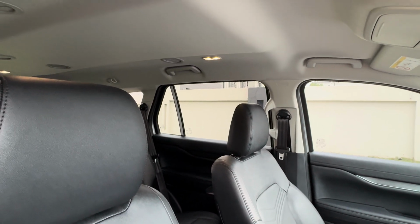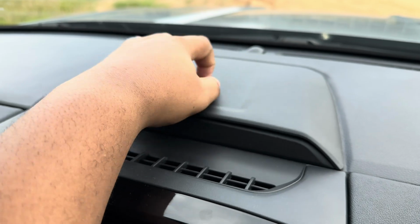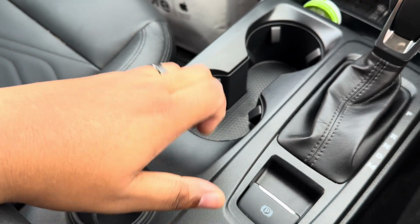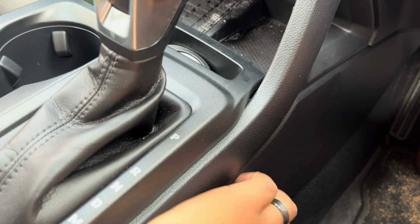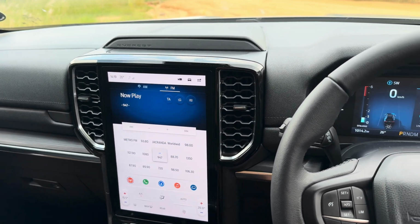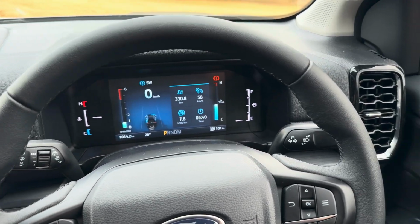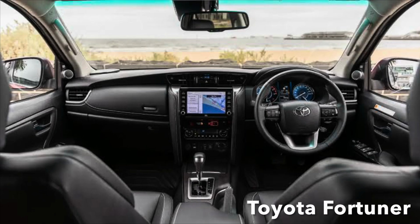Regrettably, there's no sunroof on the XLT and you don't get black roof lining. Apart from that though, there are some cheap feeling and hard plastics in certain areas in the cabin. But it's not all doom and gloom. Overall, I'm happy with this cabin and would rather be sitting in here than some of the competition. The Isuzu MU-X and Toyota Fortuner look like they were made in 2005 next to this.